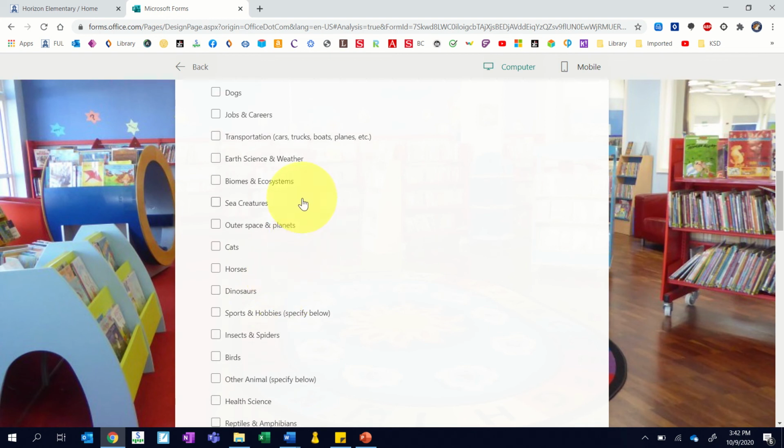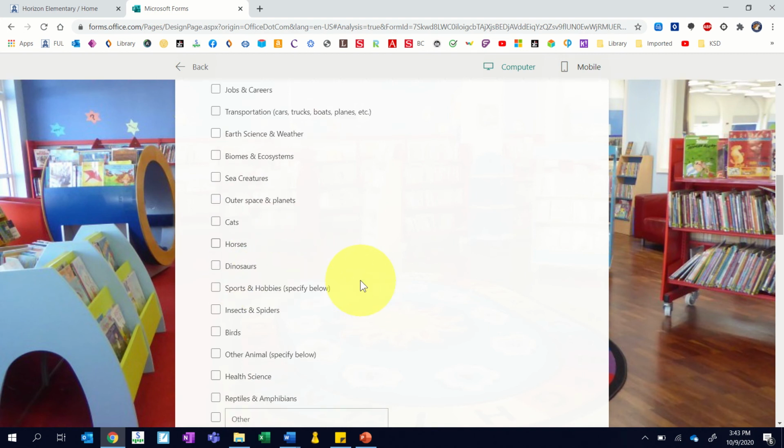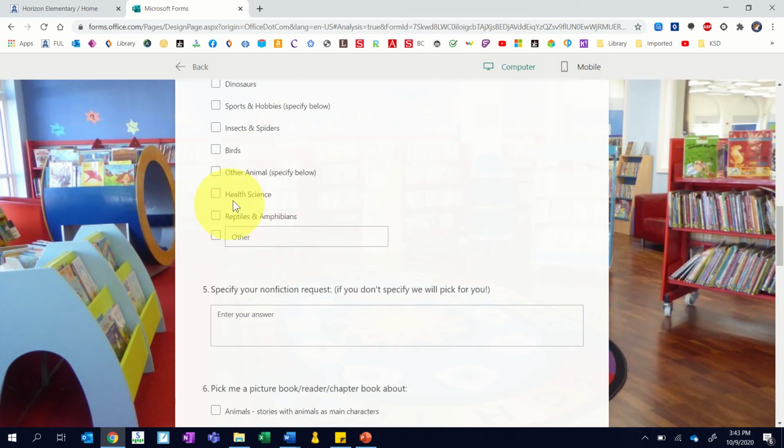Now it's important that you can fill this out every time you're planning to go to pick up books at the library. You don't have to do this just once. So one week you might want one topic, and another week you might change to a different topic. So we have jobs and careers, transportation, earth science and weather, biomes and ecosystems, sea creatures, outer space and planets, cats, horses, dinosaurs, sports and hobbies, insects and spiders, birds, other animal not listed above, and health science, reptiles, and amphibians.